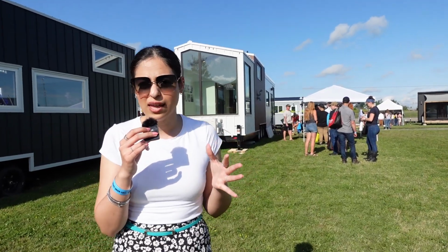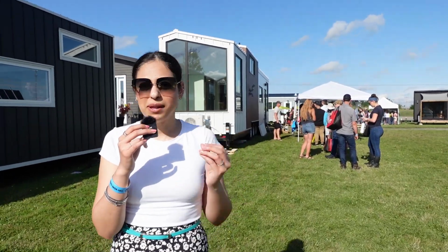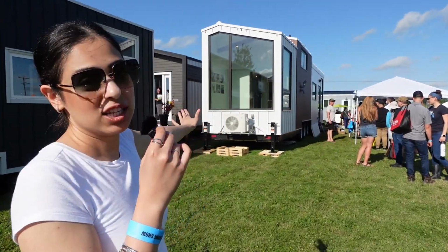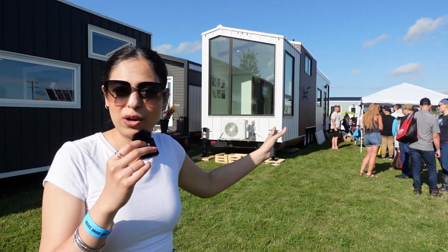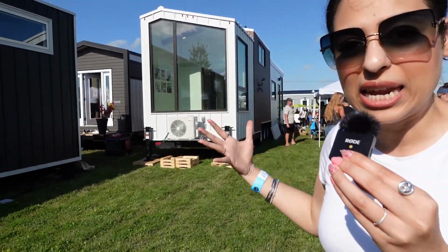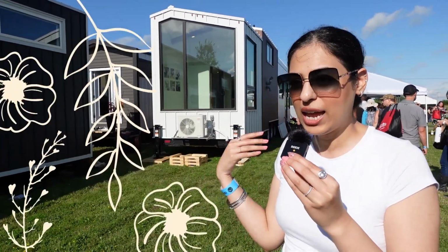About tiny homes and the amazing talented architects and planners is that they always think about light. And as you can see in this one specifically, there's a bunch of windows everywhere. You don't feel at all that you're in a restrictive space because you have so much natural light coming in. You just feel like you're living in the wild, basically. You're one with nature.